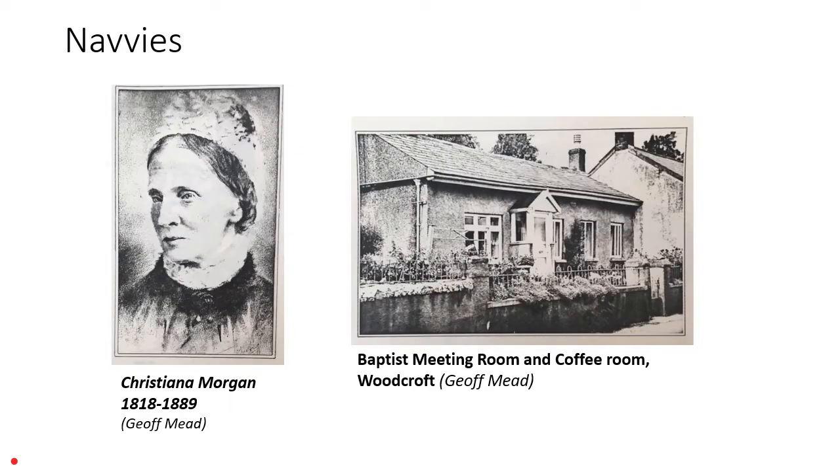In this slide on the left is Christiana Morgan. She was a member of the temperance movement, and her husband was Thomas Morgan of Tyddingham House in Tyddingham. The behaviour of the navvies disgusted Christiana Morgan, and Sophia Morgan organised evangelical services with coffee at a building in Woodcroft known as the Old Coffee Room, probably this building on the right. This was largely to combat the drunkenness and disorderly behaviour among the navvies.